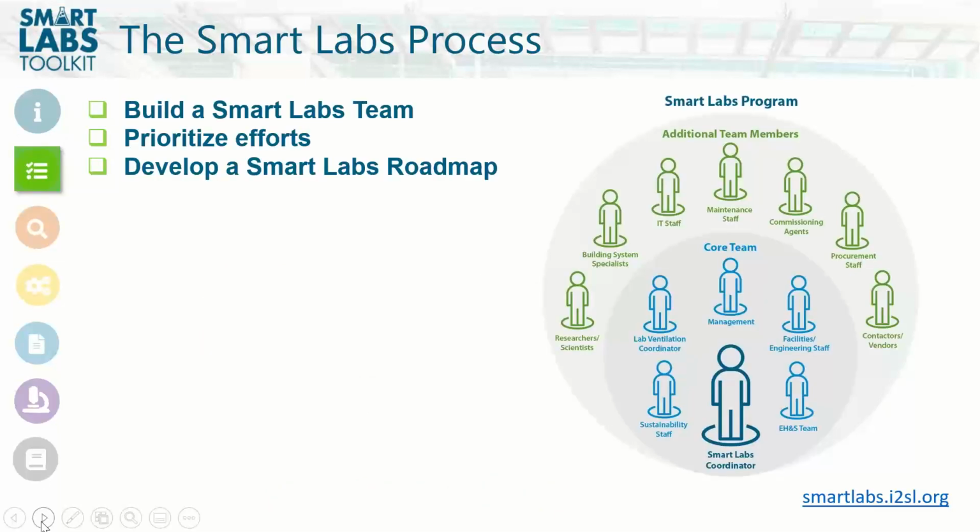So in planning, this is where you're going to look to build a Smart Labs team. Our most successful partners when implementing a Smart Labs program put together a team. And the graphic on the right shows you a little bit of what that team may look like. Successful teams have a champion, maybe a Smart Labs coordinator. Then from there, you want to prioritize efforts. This looks at gathering data and benchmarking your labs and understanding where they're performing right now. And from there, we'd encourage you to develop a Smart Labs roadmap. This roadmap or document, we have provided a template for your team to fill out and name some of the processes and procedures you're going to take to implement Smart Labs.